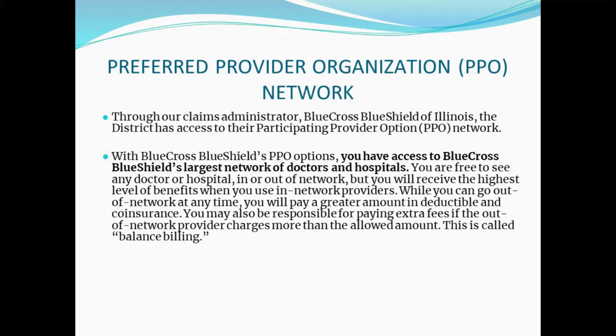The Preferred Provider Organization Network, PPO, is our health plan network. Through our claims administrator, Blue Cross and Blue Shield of Illinois, the district has access to their PPO network. It is the largest network that Blue Cross and Blue Shield offers. Although most providers would be listed as in-network providers, we also suggest you go online via their provider finder link and verify if yours is in-network or not.